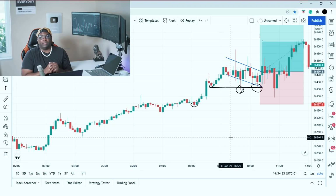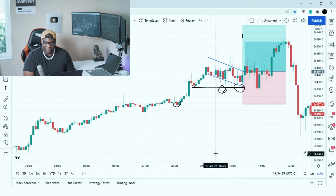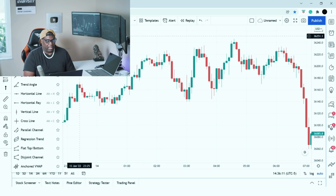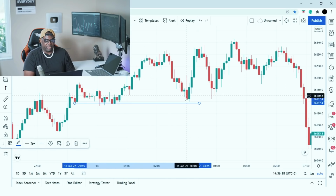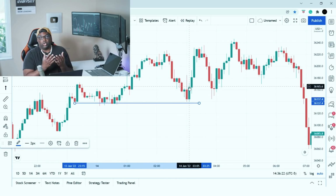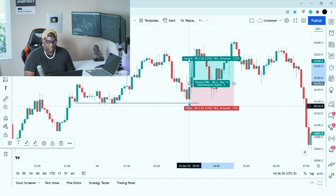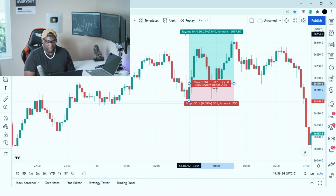Now, number 5, scaling out. What that simply means is you're going to have different targets. So let's say that you got in the market right here. We have an area right here that you can tell the market is holding. So it came back to this nice support area right here. Now, we have this nice bullish bar. You want to go long. So what we do is we go long, and now we are looking for profits. So let's say that you want to look for a nice 3-to-1.